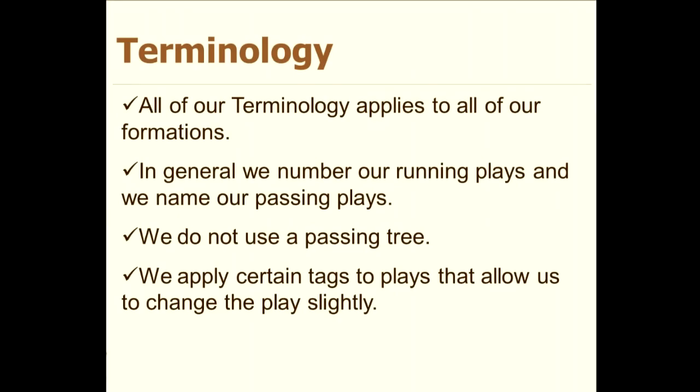When it comes to terminology, there are literally thousands of ways to call plays. Some are better than others, and some fit certain offensive schemes better than others. The bottom line here is, if you can get your kids to do what you want them to, when you need them to do it, that's all that really matters.